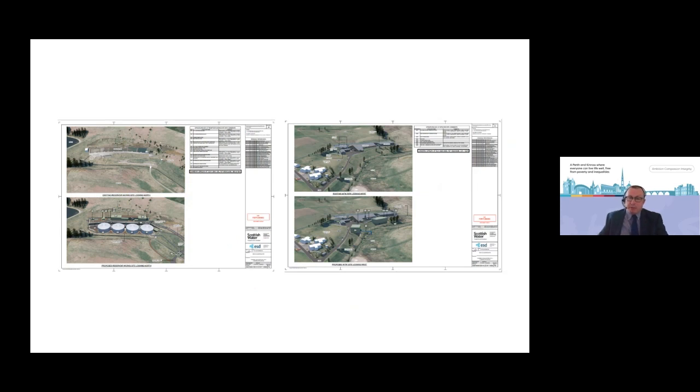The next 2 images show the respective visualizations at each of the development locations. On the left-hand side is the existing filter bed scenario at the top, with the proposed development bottom left. In turn, the top right image shows the existing building arrangement at the water treatment works, while bottom right shows the extent of new buildings associated around the River Farg. Now we move to a series of recent photographs which I took last month. Next slide, please.